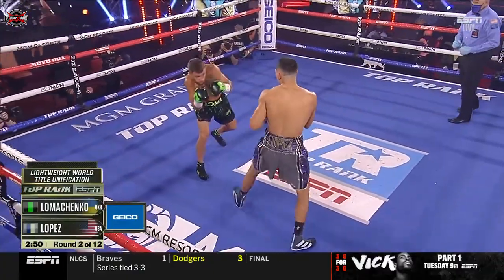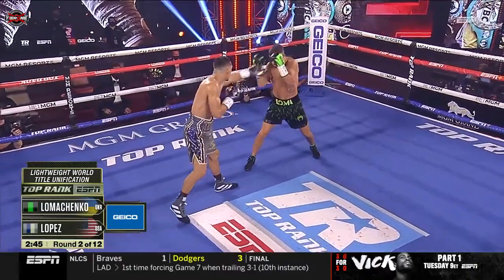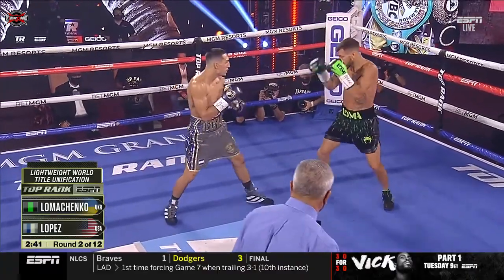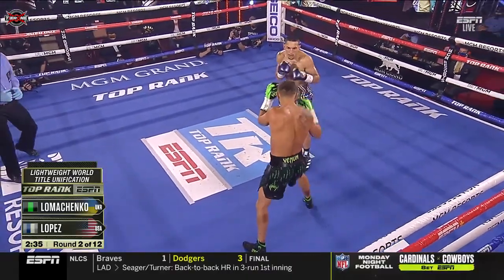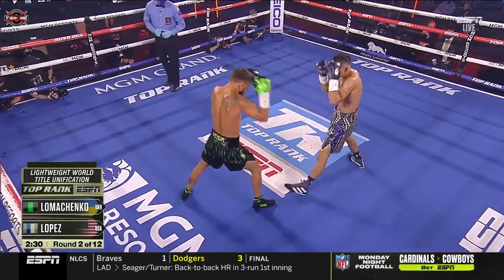That's the most essential thing that Lopez is doing right now, is just sticking the jab out. He's not landing it, but he's occupying Loma. He's not allowing Loma to get comfortable or to be able to gauge his range. And in the meantime, he's flicking jabs out and he's landing that straight right to the body. That's a beautiful shot right there. And he got his foot outside the lead foot of Loma to land that right hand to the body.